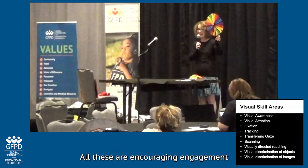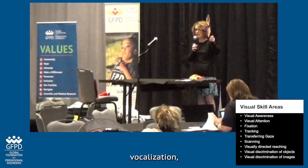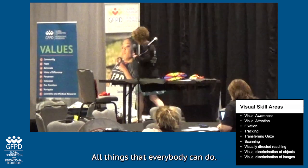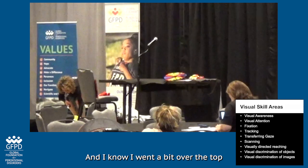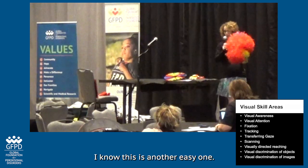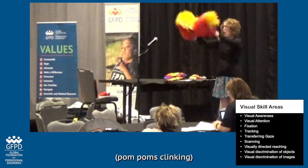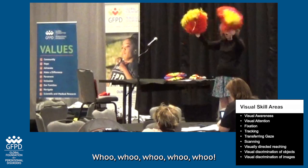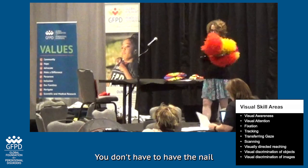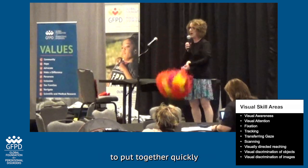All these are encouraging engagement and attention. Concentration and vocalisation have all come out of these simple strategies. All things that everybody can do. And I know I'm a bit over the top now with the cheerleader pom-poms, but this is another easy one. You don't have to have them nailed into wooden spoons like I have. It was just easy for me to pick them up quickly.